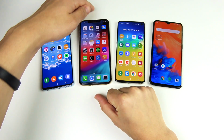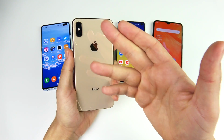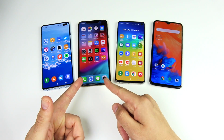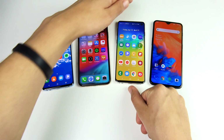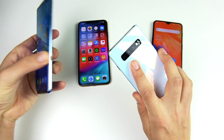Now, when it comes to cameras, do you need a $1,000 phone? And again, the answer is no, because the $1,000 phone usually gives you a similar camera experience as one that's cheaper. Now, the XS Max gives you dual camera. To get the iPhone XR, you would actually lose one. So there, it might be worth it for you. But on the Samsung side of things, definitely not, because you have a triple camera here.